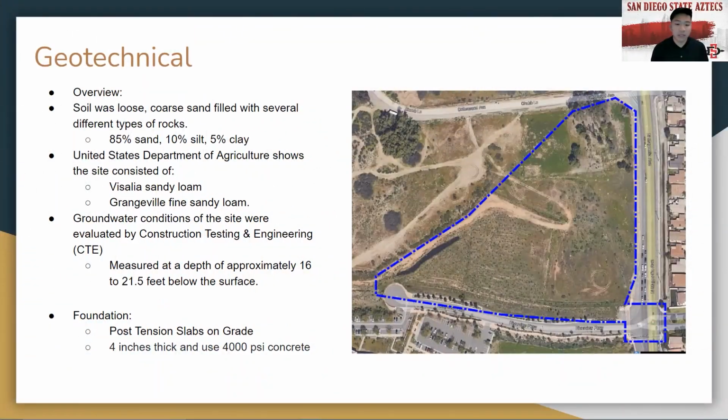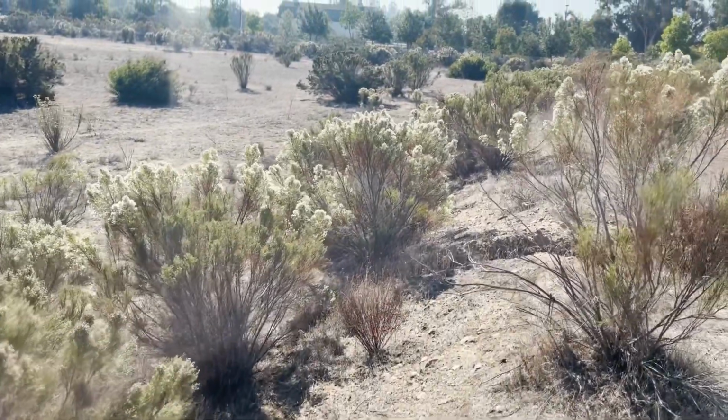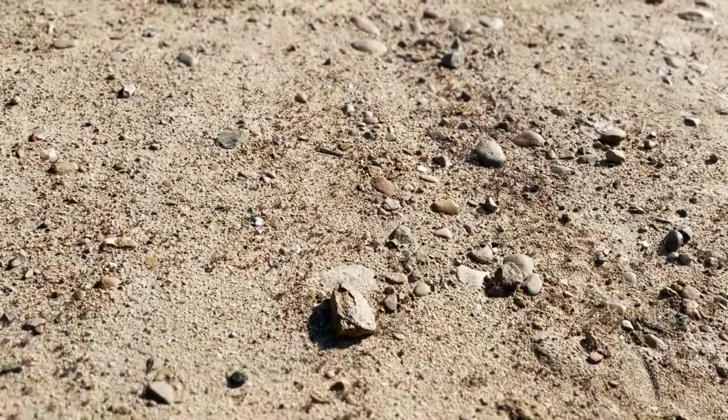According to Construction Testing and Engineering, known as CTE, some of the rock classified were Cretaceous igneous rocks and Jurassic igneous rocks. Quaternary previously placed fill was also found at a depth of 15 feet, and Quaternary alluvium colluvium undivided was found to be at a depth of 46 feet. Studies from the United States Department of Agriculture show that our site consisted of Visalia sandy loam and Grangeville fine sandy loam.